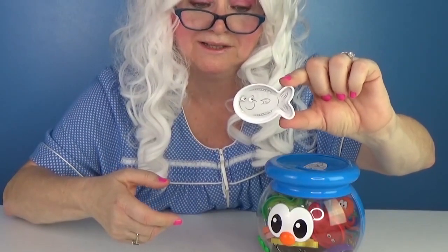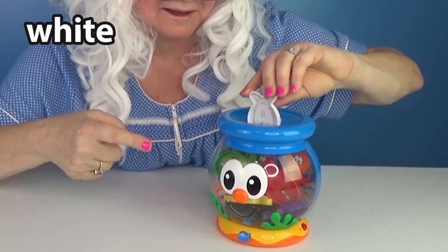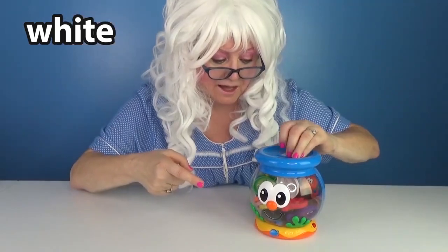We have one left. That looks white to Granny. Let's see. That was a white fish. It was. Well, that's all the fish that we have.